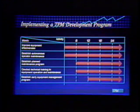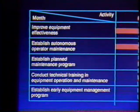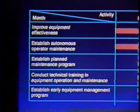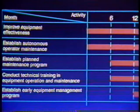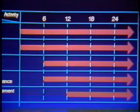Every company is at a different stage of development. While each company must tailor its implementation plan to specific needs and plant conditions, a general approach that staggers the introduction of the 5 TPM activities, as outlined in this chart, has proven successful at many companies.